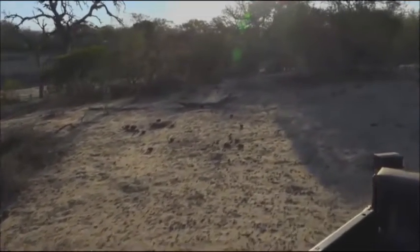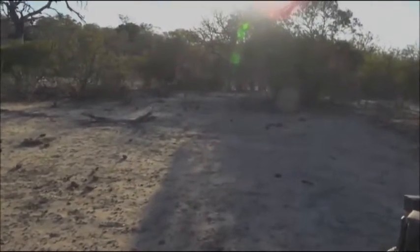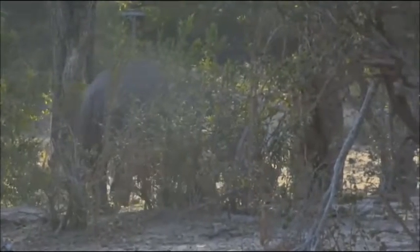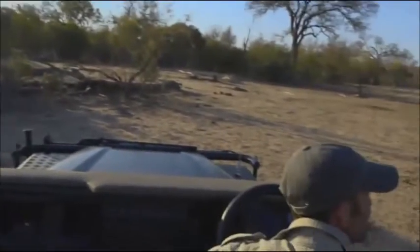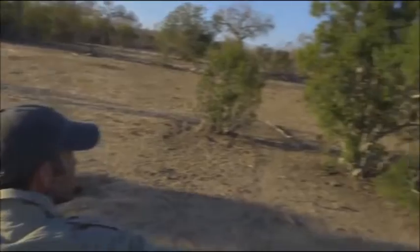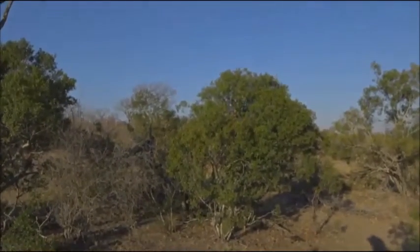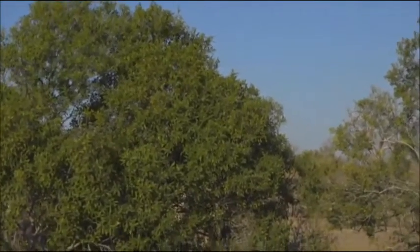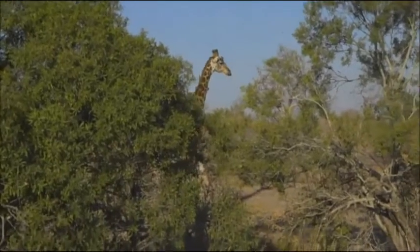Now, they don't like to stand still for us, you know. They get very nervous. There he is. Very nice. Now, Rondre, where's that rather... Oh, you've seen the giraffe. He's right here. There he is. He's just walking out behind us. There we are.